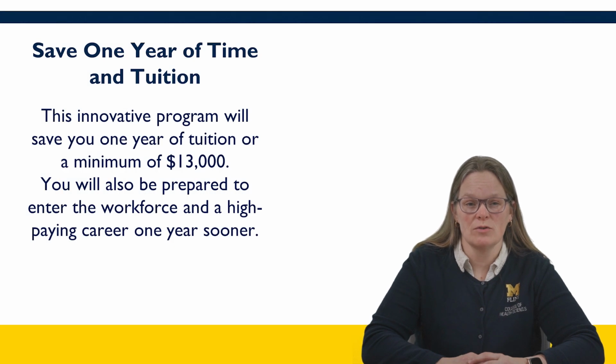First, those individuals that like to save at least 1 year of time and at least $13,000 plus of tuition dollars. By combining both the Bachelor's of Science degree as well as the DPT degree, individuals get the opportunity to get both the undergraduate and graduate degrees in less time and therefore saving money. What does this mean for an average student? Well, it means that you enter the job force earlier and become a physical therapist sooner, and thus earning a high income and a high paying career 1 year sooner than you would if you did the traditional model.